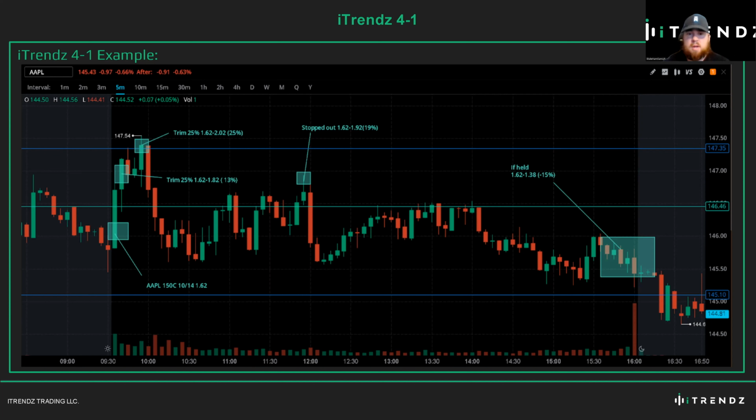If we would have held that throughout the day, you can see that this trade reversed and went way red even after hours, and the following day we would have been down 15%. So imagine being able to lock in 25% on your first batch of contracts and then 19% on your whole trade. That's a lot better of a day than just holding in there, praying that the trade reverses, not really knowing what you're doing, and then ending up being down 15% and the trade never coming back. So this is just one way that iTrendz 4-to-1 also works in a defensive manner, and it'll help you protect that bottom side or your stop loss and minimize your losses.